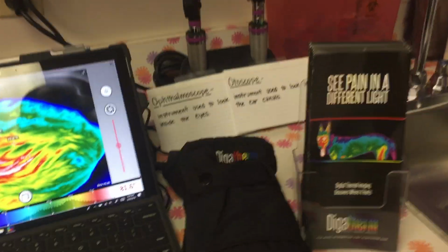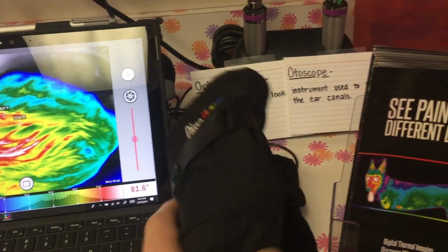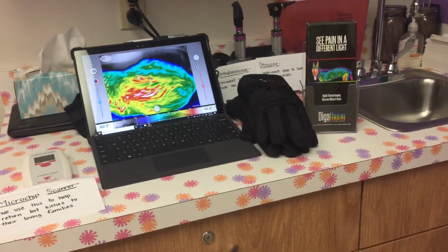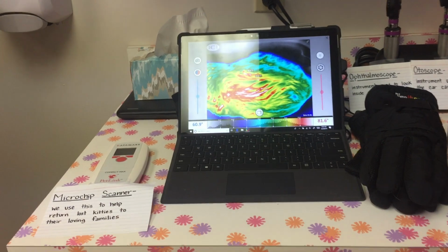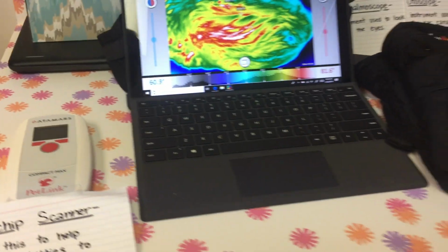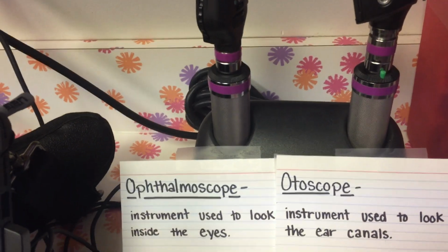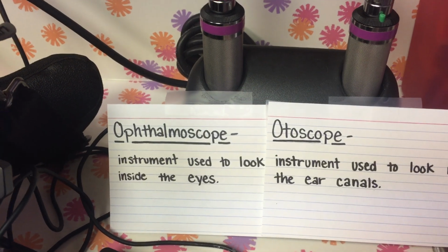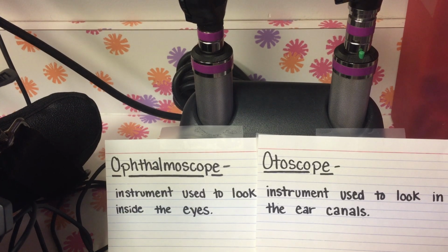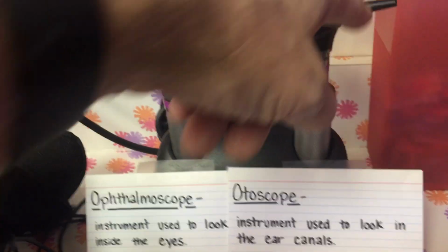Oh, it came with gloves? Yeah, so because cats are so sensitive to heat, even us just handling the cat can change the heat patterns on the cat, which could read as like a false alarm. So it came with gloves so that we can hold the cat properly without transferring heat from our hands. I've always assumed these two things were identical, but one's for the eyes and one's for the ears. Yep. Bean loves playing with these cones. I need to take some used cones home. Thank you. Of course.